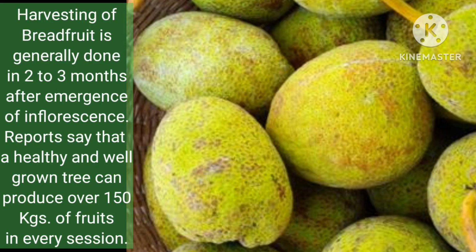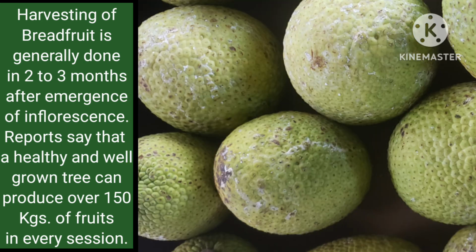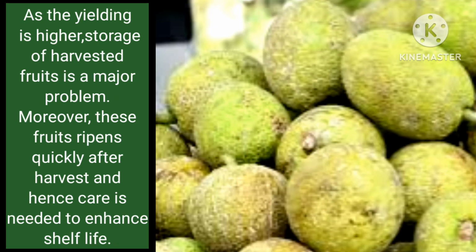Harvesting of breadfruit is generally done 2 to 3 months after emergence of inflorescence. Reports say that a healthy and well-grown tree can produce over 150 kg of fruits in every season. As the yield is higher, storage of harvested fruit is a major problem. Moreover, these fruits ripen quickly after harvest and hence care is needed to enhance shelf life.